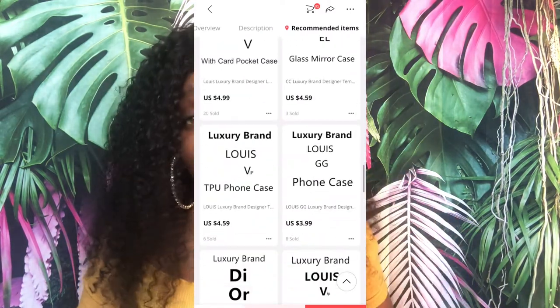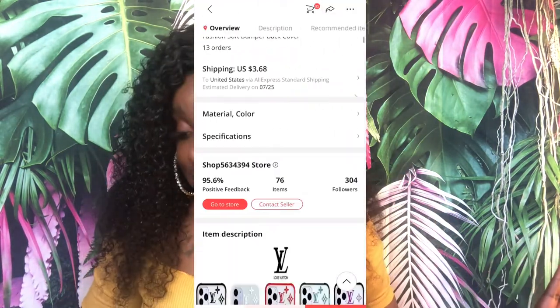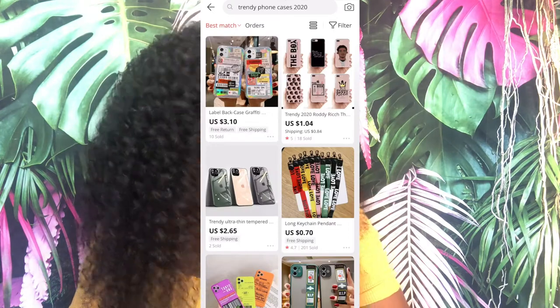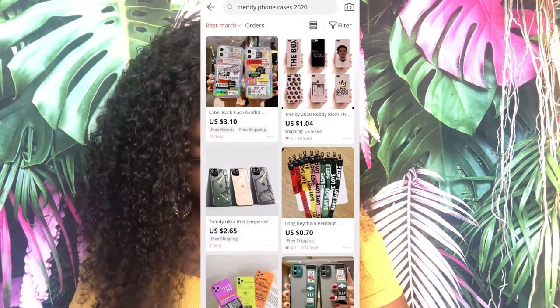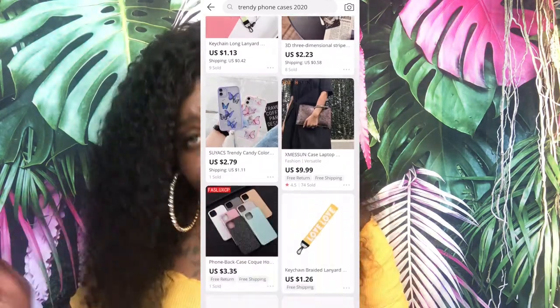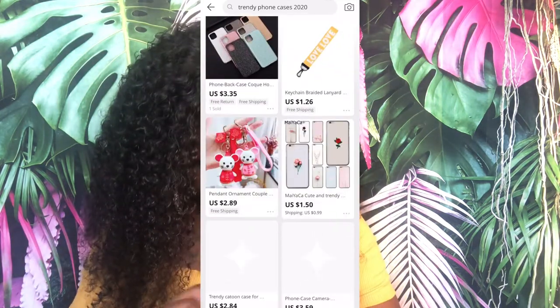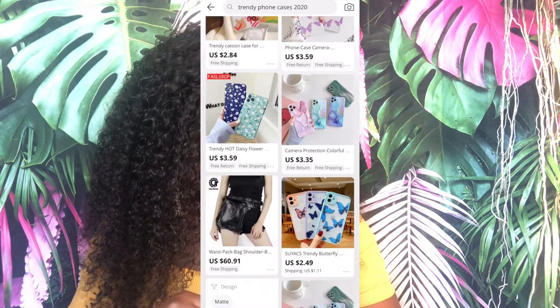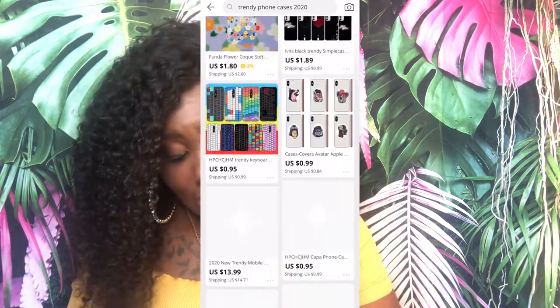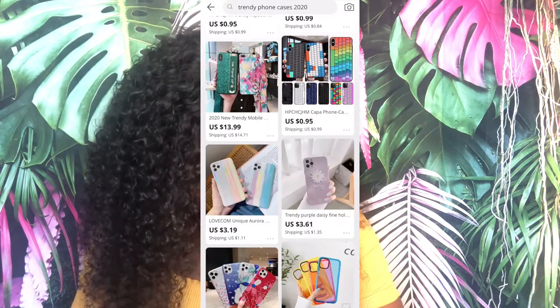So be on the lookout for those if you're looking for designer cases. Let's say you want something that's a little bit more trendy. Let's try phone cases 2020. Do you see the variety, boo? But most importantly, do you see those prices? $4, something cent, a dollar and some change, $2. I don't see anything that's over $5, boo.